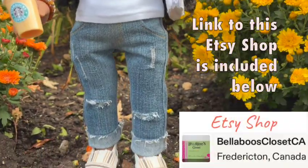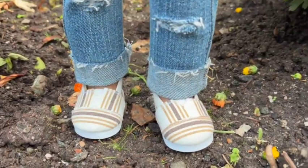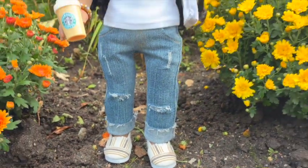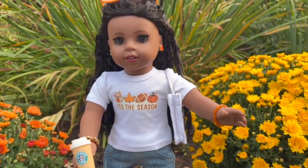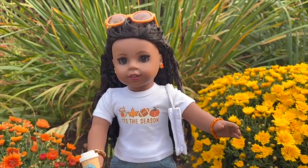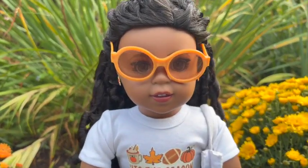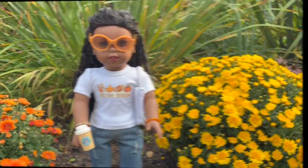Her jeans are from Bella Boo's Closet, and these shoes I purchased on eBay. And since the hacker got into my eBay account, I can't even tell you what shop at this particular point. That's a whole other topic. Watch my other videos about me being hacked. Oh God, what a nightmare. Now here she is with her sunglasses, even though they're crooked. Oh God, I didn't even notice that.